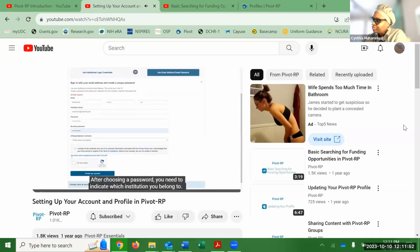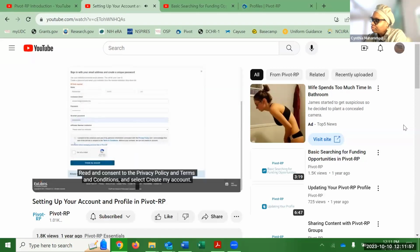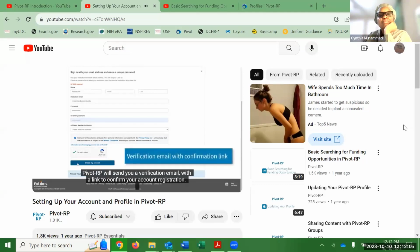After choosing a password, you need to indicate which institution you belong to. Read and consent to the privacy policy and terms and conditions, and select Create My Account. Pivot RP will send you a verification email with a link to confirm your account registration.